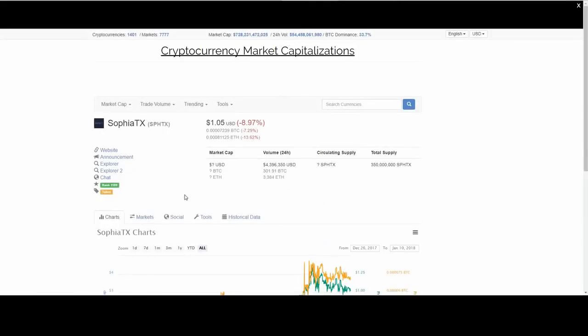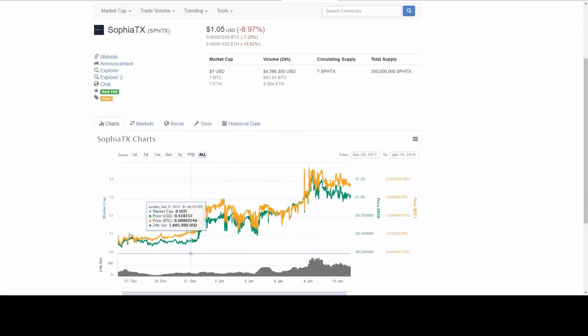SophiaTX came out of an ICO, somewhat successful. Obviously, I think they had a very high goal, but they did come out pretty good. It came right out of the gate at 41 cents. I got this about a day before. They don't show previous dates because initially it was only on Ether Delta with the token key, so it didn't even represent the initial entry point, which I believe was a few days before Christmas.